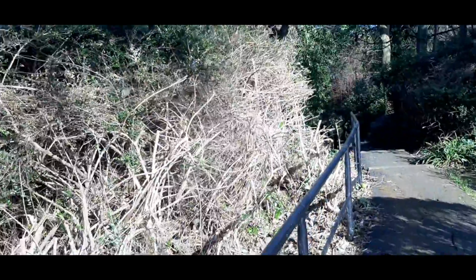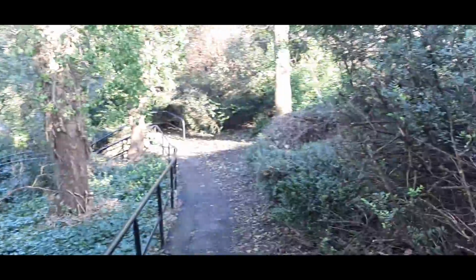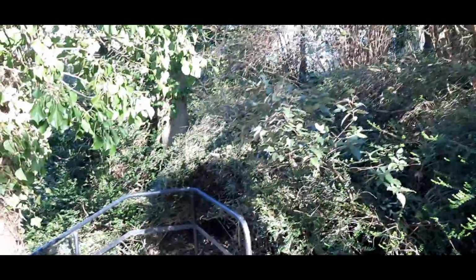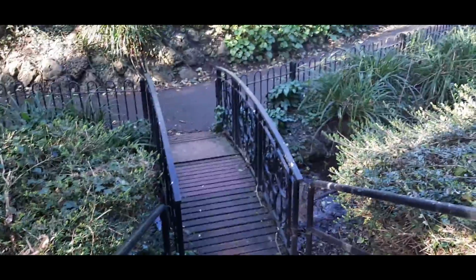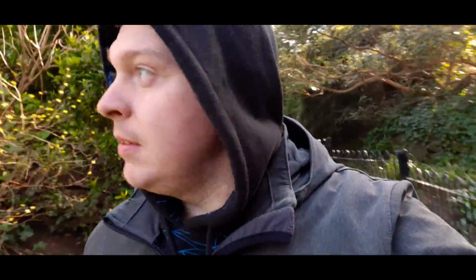I don't know which way this is. Let's see, I've only ever walked through this when it's been the Illuminations. Then it's been night time, so I can hear a magpie. That's a blackbird. Nice little bridge. God knows. Don't think I've ever been down this bit.